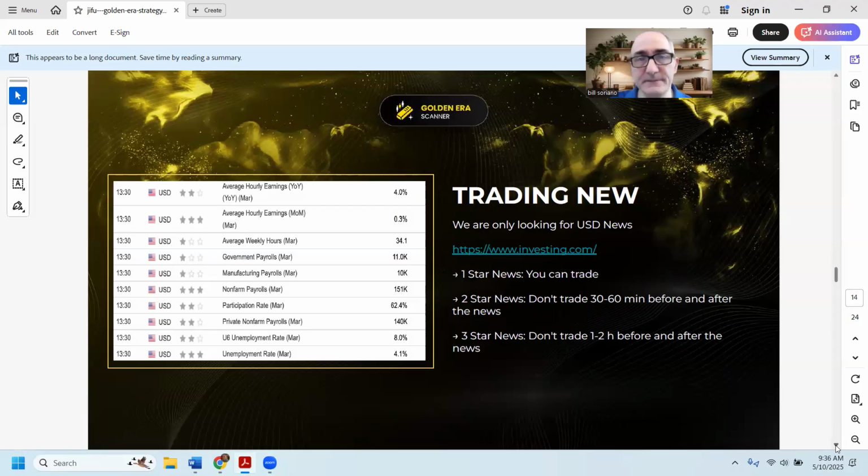Okay. Now, very important with this strategy is news, okay? Anytime you're trading any Forex pair, or really anything on the 5-minute or the 1-minute where you're scalping, or even the 15-minute, you really have to pay attention to the news. And this scanner comes with very specific news rules, right? And of course, this news is based off of USD news because we're only trading gold here, okay?